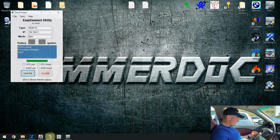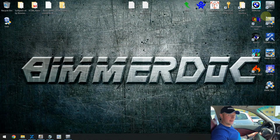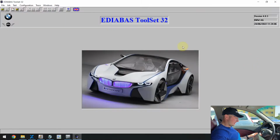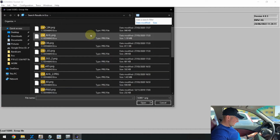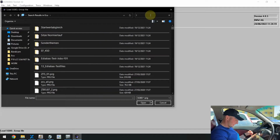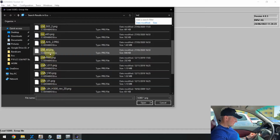Important notice, if you're working with the ICOM or VCX SE, you have to lock your ICOM with the Easy Connect. Without that, you will be unable to connect to the ECU. Starting Tool32, I always recommend starting that program with administrator rights. You have to know which ECU to connect to, because it is E60. I'm typing over here in the search LM or lighting module, and you can see different ones. As you can see, we have LM60 because it's the E60 chassis.